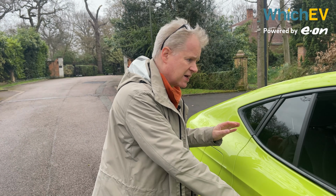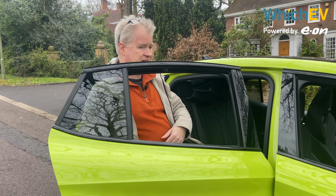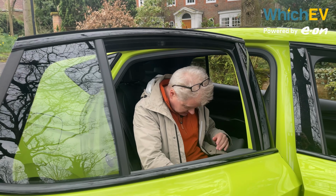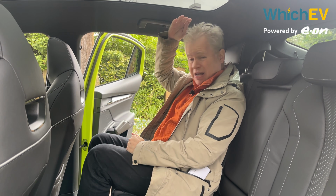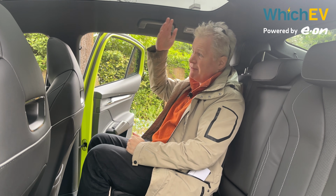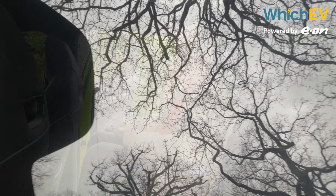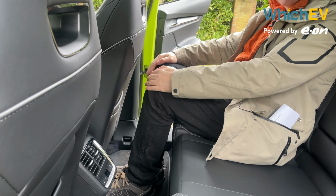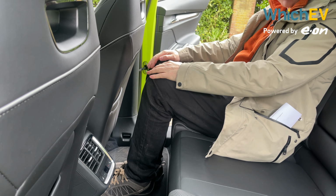One of the problems with fastbacks is often that they've slanted the roof, so it makes it harder to get in and out. But actually, it's not too bad. You can see I haven't knocked my glasses off the top of my head getting into here. And once you're inside, there's really quite a decent amount of headroom. If I was 6'2", I'd still be pretty comfortable in the back of this car. The panoramic sunroof further adds to the sense of rear space. Knee room is decent, maybe not the most we've seen, but definitely plenty of space for a full-grown adult.